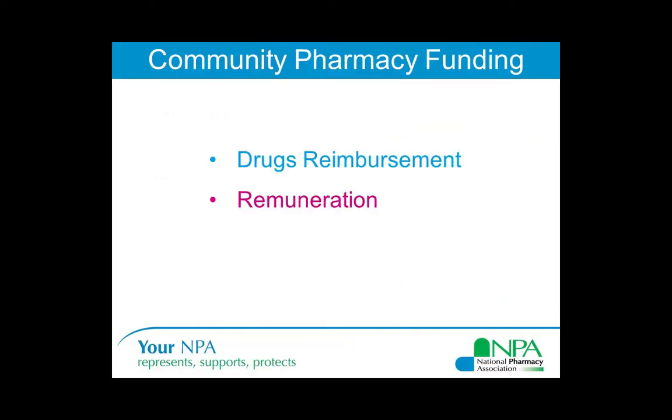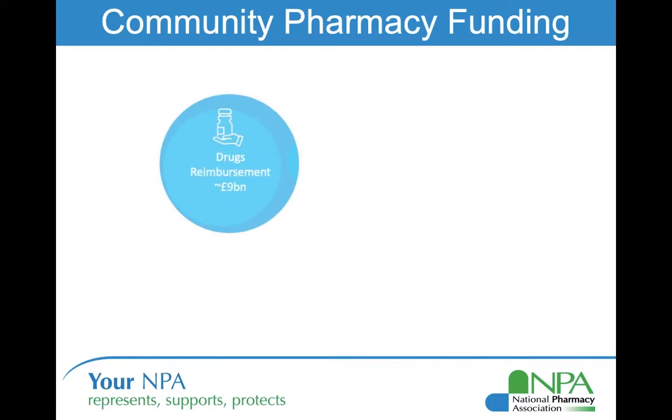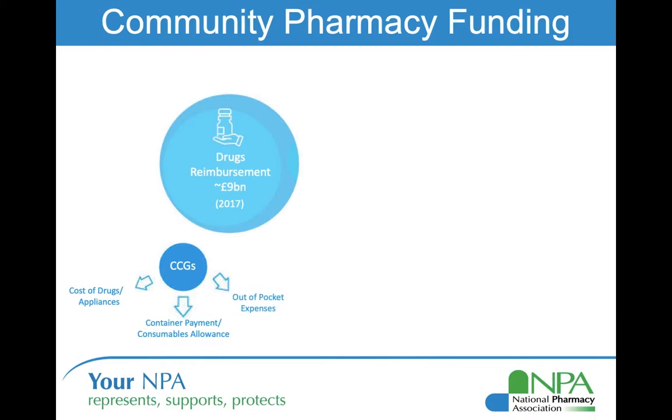These are the three core components of community pharmacy funding. Over here we have drugs reimbursement, which is the total drug spend. This comes out of the CCG's budget as reimbursement for the money that you have paid for your drugs. This also includes other elements of reimbursement, such as the cost of drugs and appliances, the 10p container payment for supplying split packs, the consumables allowance, and out-of-pocket expenses.